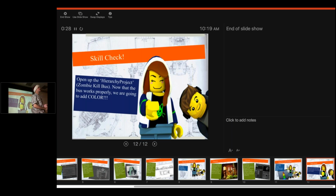Now, in terms of the zombie kill bus, I want to make sure you at least create one material, color that material, and apply it to the bus. So technically you could make one material, make it hot pink, and then make the whole bus hot pink and you'd be fine. But I do recommend you have some fun with it. Color this thing up. You can make the windows transparent.